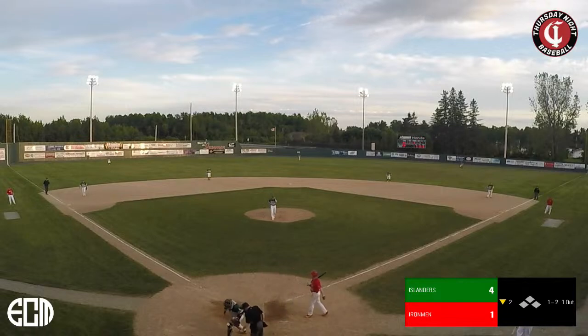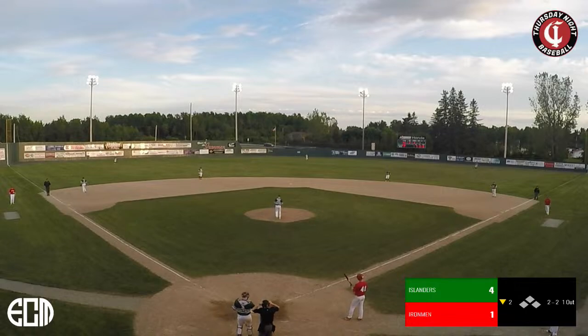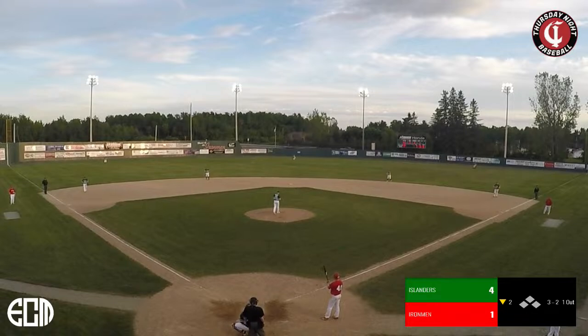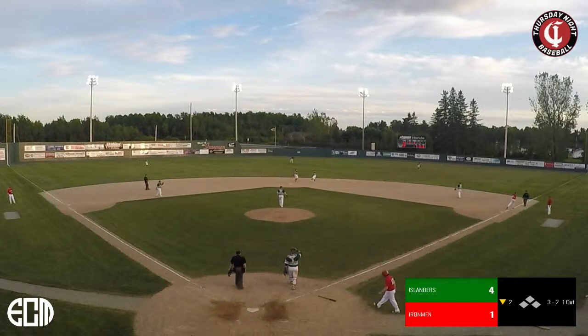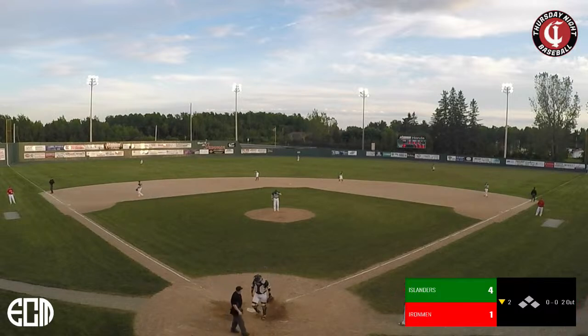And that is in the dirt. Evens the count up at 2-2 now. So 2 balls, 2 strikes here to the Ironman second baseman, Charlie Mollison. Hitting .364 on the young season. And that's outside for a ball, and that's going to run it now to full count, 3-2 here. And that is popped up to the shortstop, and they'll make the play. So that's McDougall with the grab there. So 2 out now, and it'll be the number 9 hitter, Ori Cook.